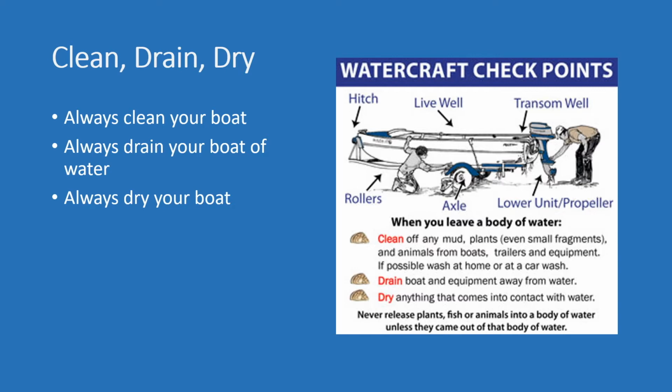However, some aquatic invasive species can survive for extremely long periods of time in very little water. For example, zebra mussel veligers or spiny and fishhook water fleas are able to survive for extended amounts of time in a single drop of water. Therefore, you should ensure that your boat and equipment is completely dry before launching into a new body of water.